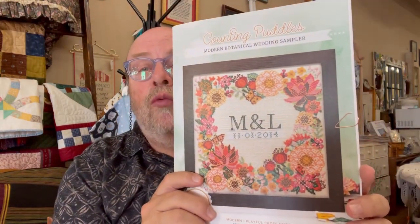I came to know Counting Puddles for the first time this year, and I was impressed that they were doing some samplers. So they've got this wonderfully vivid wedding sampler. Yeah, I guess that's the only one from them, the wedding sampler. I get quite a few requests in the shop for people wanting wedding samplers, baby samplers, but they like some of the newer colors and some of the more modern designs. And so I think that's a fun one from Counting Puddles.